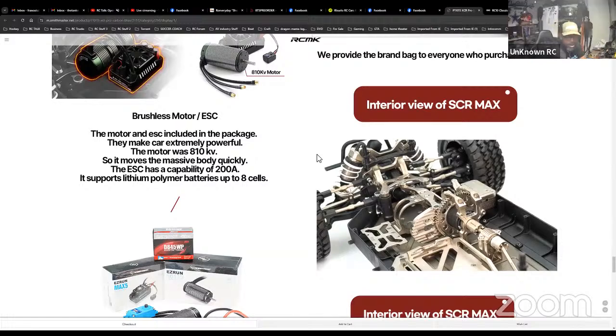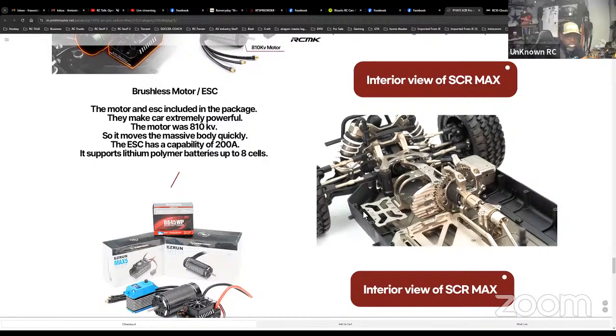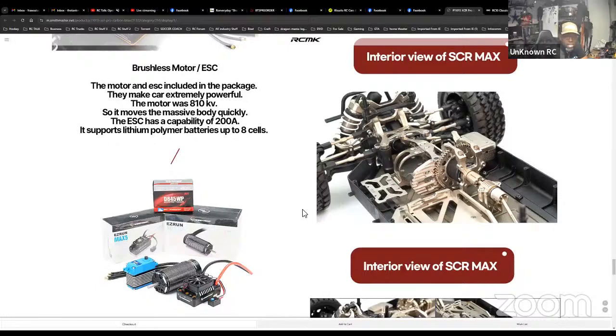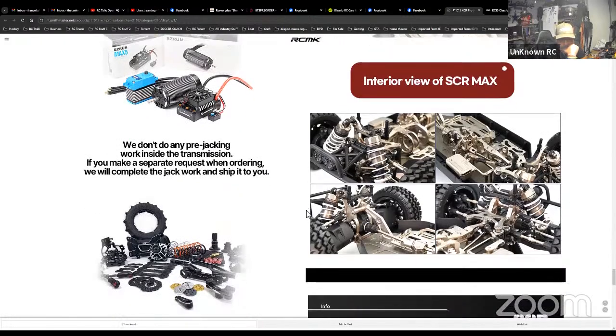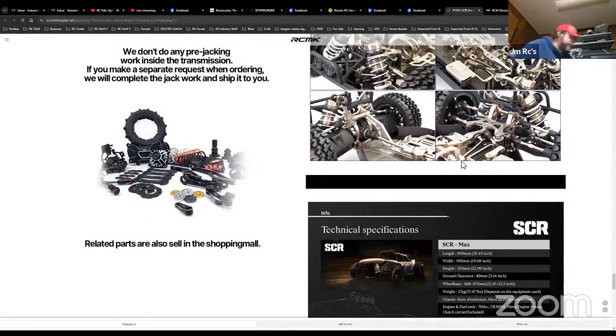Brian, look, can you afford that? It looks strong. There's a lot of metal in there, that's for sure. The ESC has a capacity of 200 amps. Supports up to 8S. So it's a lot longer, a lot of bling, so it's no longer a short course truck. It's a basher.